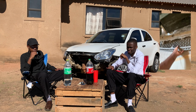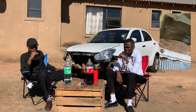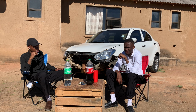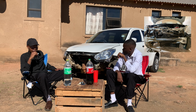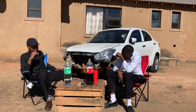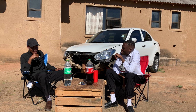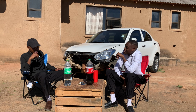I'll definitely show it from the viewers' point of view when I was actually stripping the car down, right? And the reason why is that it had a front smash from one of my many trips. Was it the Mpumalanga trip? No, definitely not. What were you doing in Mpumalanga? People want to know what I did there.